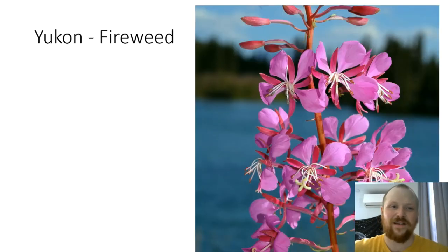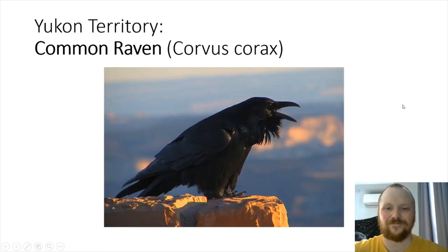And our last territory is the Yukon. Their flower is also purple, being fireweed. Fireweed in the Yukon. And this bird is very smart. They have the common raven. Common raven. You'll see it's quite large. Most of Canada has a crow, and a crow looks identical, but it's much smaller. So the Yukon Territory's common raven.